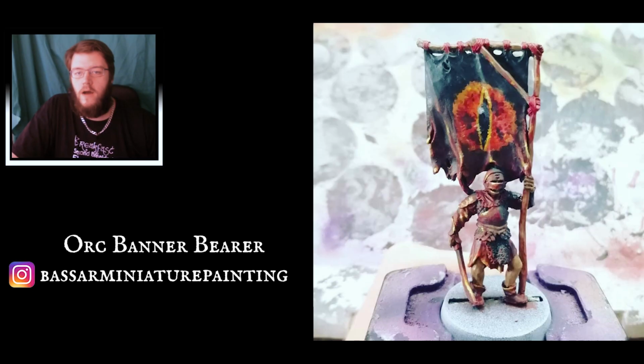Okay, continuing our stretch into the vile hordes of evil Mordor, we have a beautiful orc banner bearer here from Bassar Miniature Painting. This guy particularly caught my eye, mainly because of the Eye of Sauron, which has been painted onto the banner. The fact that you've spent the time, and clearly a lot of effort, in trying to recreate the ever-moving flame of the Eye of Sauron, really absolutely stunning. And you even got the little glints of light in the pupil.